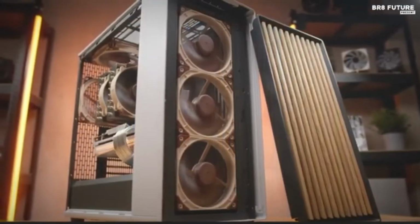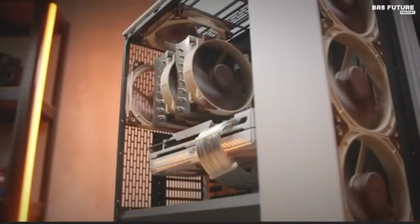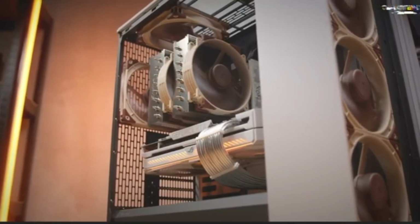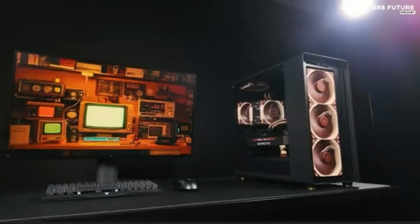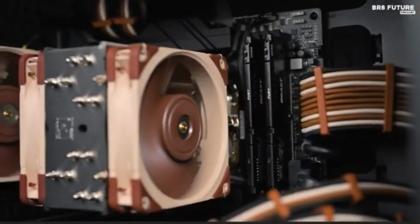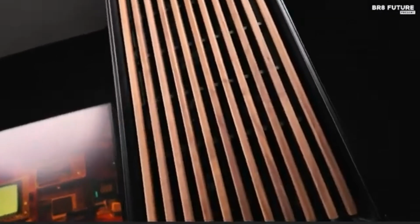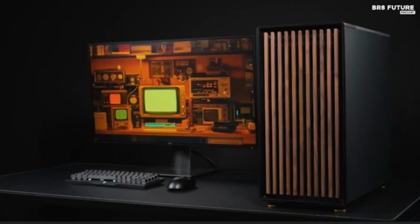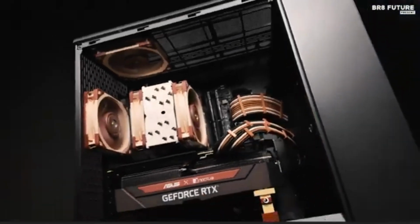Radiator support is equally impressive, accommodating up to 420mm in the front and 360mm up top, making it perfect for high-performance liquid cooling setups. Fractal Design has also made sure you're off to a strong start with your airflow by including 3 140mm Aspect PWM fans, pre-installed and ready to keep your components cool right out of the box. Whether you're going for high-end power or sleek simplicity, this case functions beautifully.